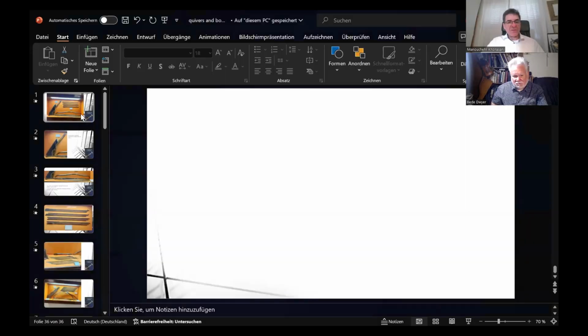Actually, we wanted to talk about quivers, but then I figured there are some beautiful bows. We can also show them a bit and talk about them, and then we go to the miniatures and show quivers, bow cases, and things like that. Okay, so we go from the beginning.